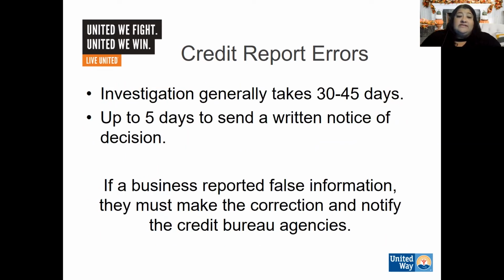So an investigation generally takes 30 to 45 days. So you do have to be patient, and they're going to stay on top of it. So they'll do the investigation. It's up to 5 days to send a written notice of decision.